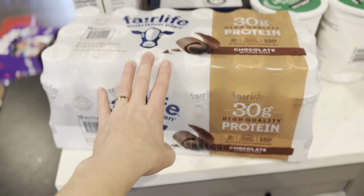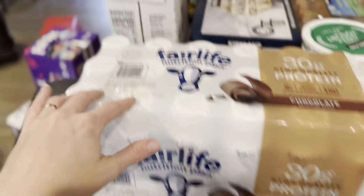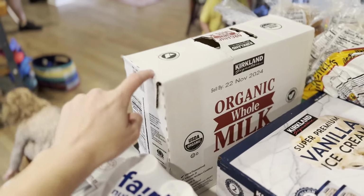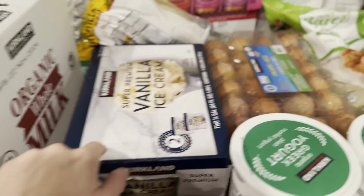Got some more of this Fairlife milk. This is great. I've started using this for smoothies in the morning for the kids with some fruit, and they love it. Have some whole milk right here. Luckily, they had their organic brand back in stock. And then some vanilla ice cream. There are 2 containers in here, so this will last us a while.